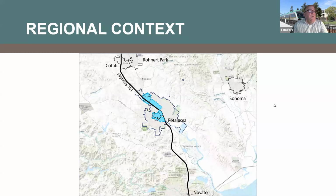plan update process. So as many of you probably know, Petaluma is located along Highway 101 north of San Francisco, specifically in Sonoma County between Novato and Cotati. The specific plan that we're looking at today and over the next couple of years is for a PDA at the North Petaluma Station. And Petaluma, as you can see in this map, actually has two SMART stations. Each of them have been identified as a priority development area by MTC. The issue that's before us today is just the one that's on the north side of this diagram here. So we'll be dealing with that.